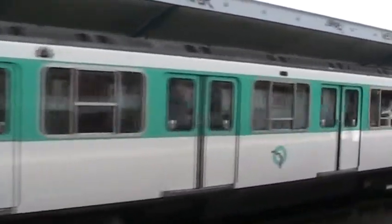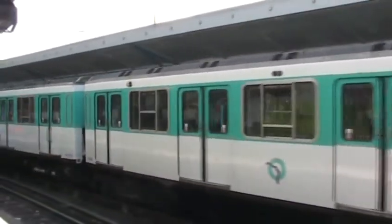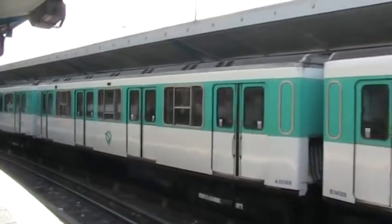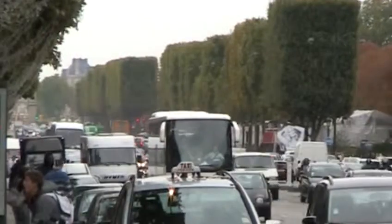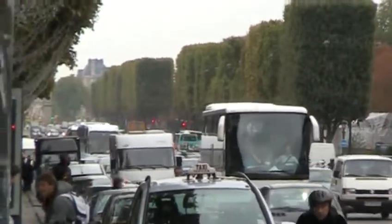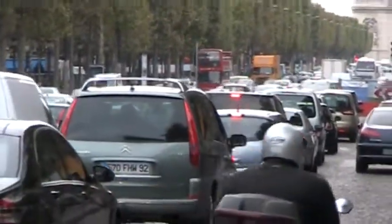Despite the signage issues, once you do find the station's entrance and you're on board the train, the Paris metro will take you to your destination more efficiently than any other mode of transportation in the city, including this one. You know, you can always try walking.